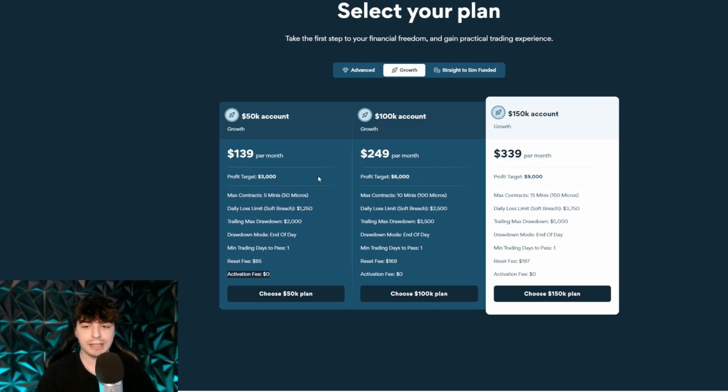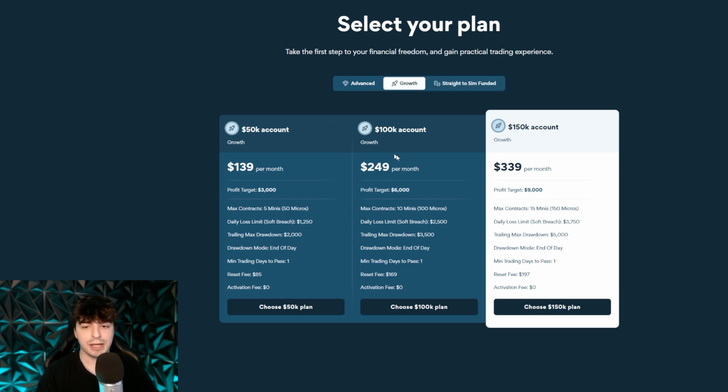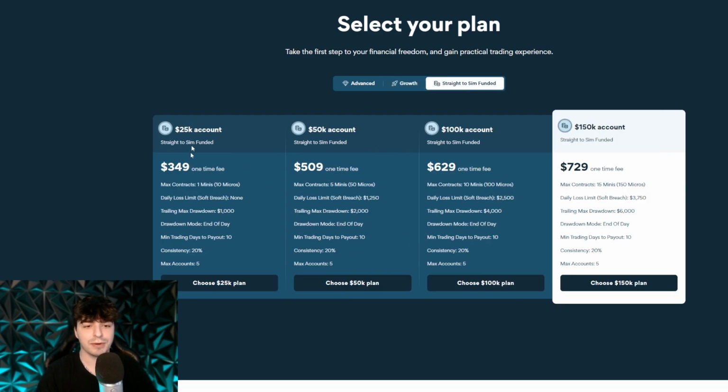Now, the only thing that I do not like about Tradeify is the fact that they offer straight to sim funding, okay? Because I personally don't think that these plans are worth it, because you may as well spend the money on the evaluation accounts, treat them like they're real accounts, and then just pass the account for much cheaper rather than trying to rush it and go straight to these accounts, which are much harder to trade, okay?